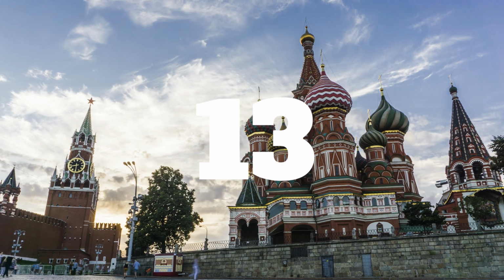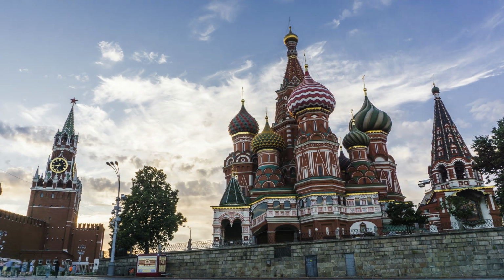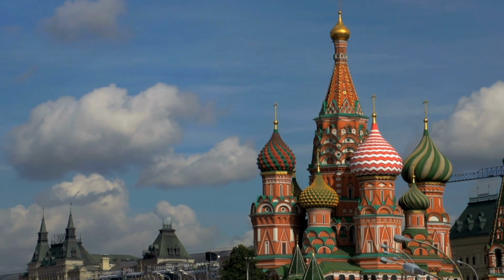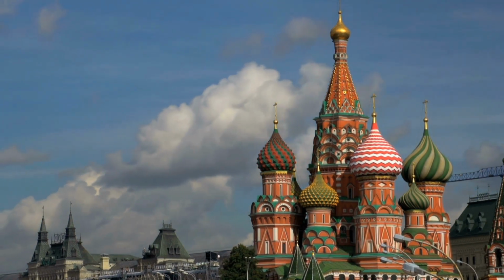Number 13. St. Basil's Cathedral. The winding cathedral on Moscow's immensely famous Red Square, with its multicolored onion-domed roofs, is arguably the most recognizable sight in all of Russia.